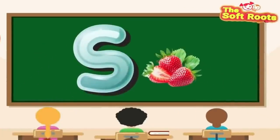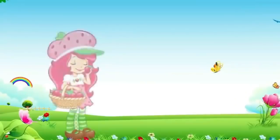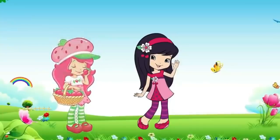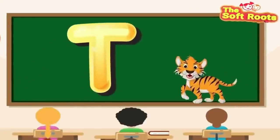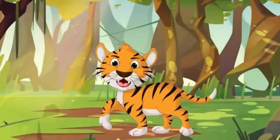S for strawberry. Strawberries are a very delicious fruit. Sophie has a basket of strawberries and she loves to share with Sahara. T for tiger. Tigers are very large and fast hunters. Tango is a very famous tiger in our city zoo.